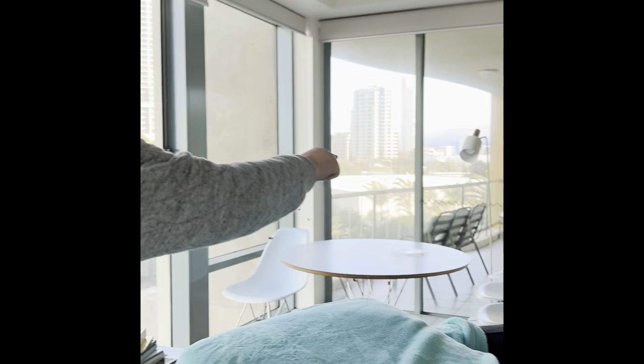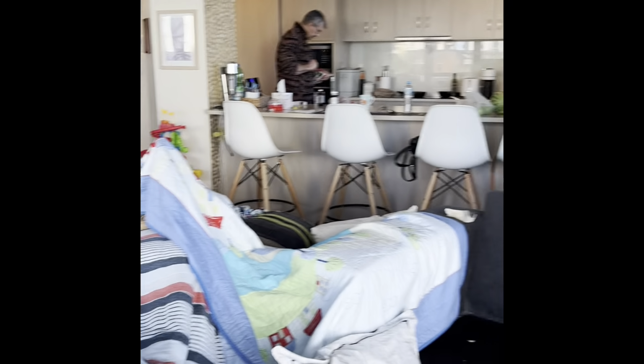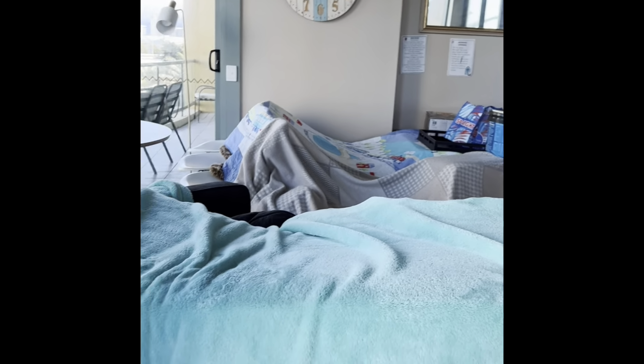I'll be showing you the fort I made. Look, it's a monstrosity on the outside. Everywhere. What a monstrosity. Anyway, now I will show you the inside.